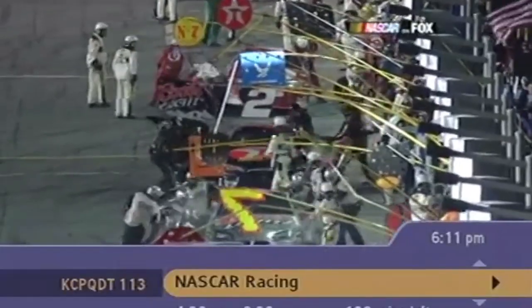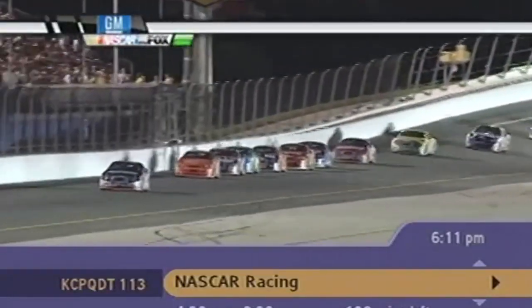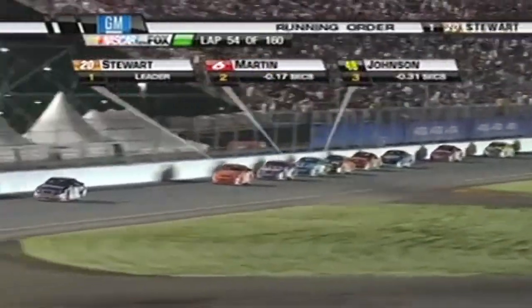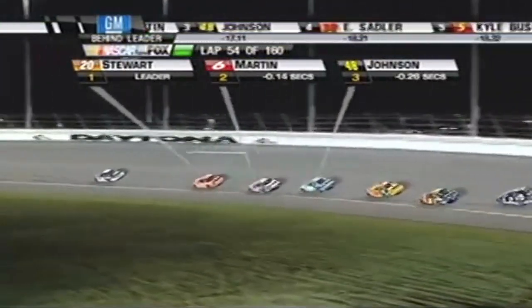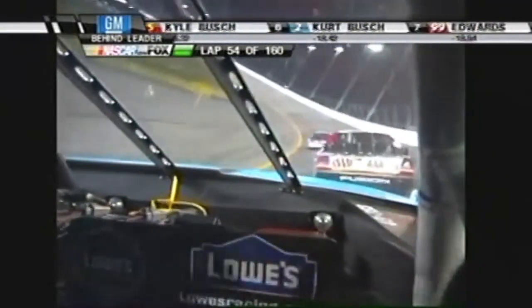There you go, Felix. As a car owner, Felix Sabates nearly won the Daytona 500 with Kyle Petty, and then sold a majority interest in that team to Chip Ganassi. There's nobody I know of in racing that tell more funny stories than Felix Sabates. Yeah, and he's in most of them. He was a part of all of them.